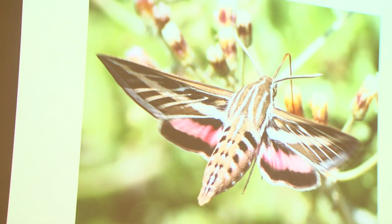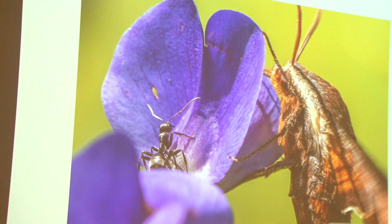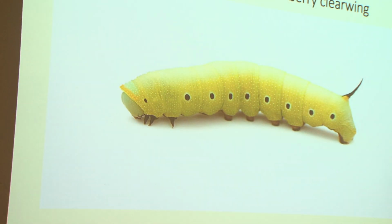This one I like a lot. This is a beautiful creature, the white-lined sphinx moth. That's more of a Midwest and Western United States. And then this one, the Nessus sphinx moth, is also Western U.S. I'm sorry that's not a great photo. It's the best one I could find, but you get an ant for free on this one. But very unique creatures to see.